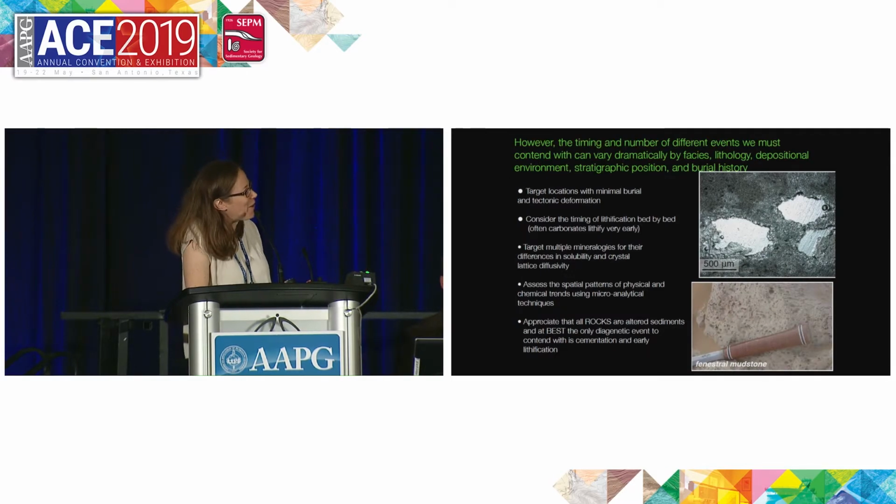That said, I think that there's hope, because the timing and number of different events that we must contend with varies dramatically by facies, lithology, the depositional environment, and burial history. And so the approach that I've developed for the Precambrian is to target locations with minimal burial history and tectonic deformation, and to assess the spatial patterns of physical and chemical trends using microanalytical techniques, and appreciate that all rocks are at best altered sediments from their original muds and grains, and the only diagenetic event that we might have to contend with is cementation and early lithification.